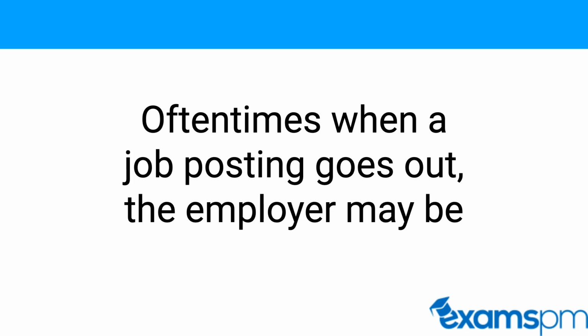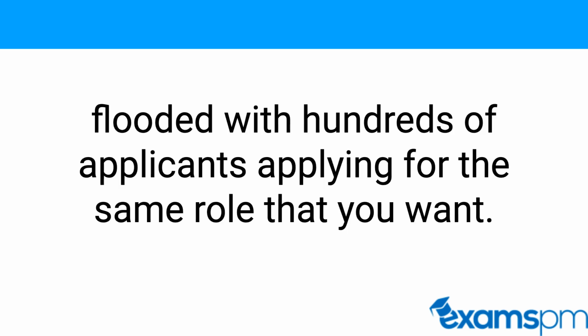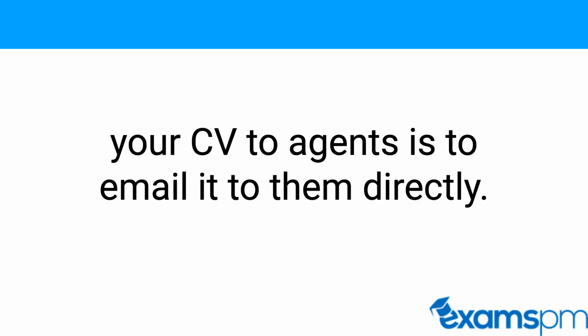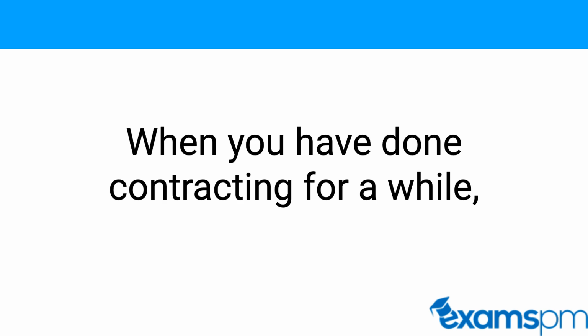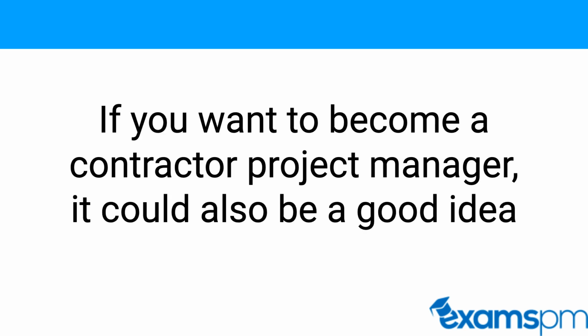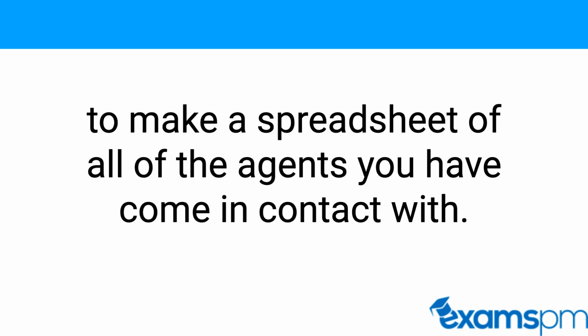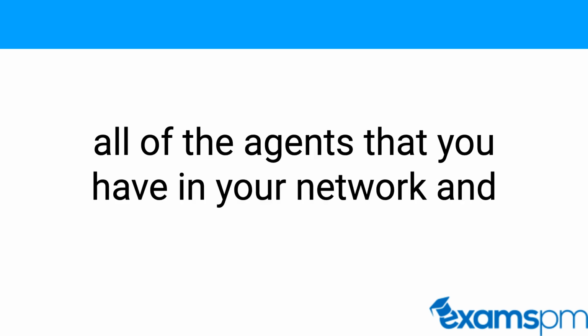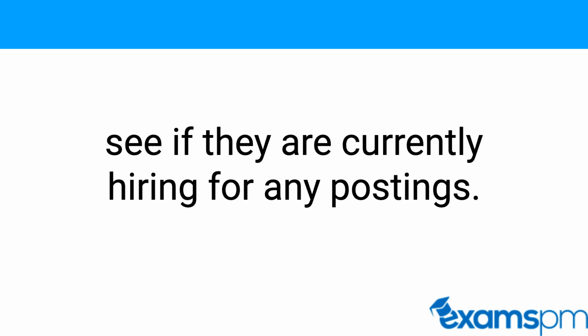Oftentimes, when a job posting goes out, the employer may be flooded with hundreds of applicants applying for the same role that you want. Other than using the company's HR software, the other way to get your CV to agents is to email it to them directly. When you have done contracting for a while, you will know a number of different recruiting agents. If you want to become a contractor project manager, it could also be a good idea to make a spreadsheet of all of the agents you have come in contact with. So whenever you're looking for a new contract, you can email out your new CV to all of the agents that you have in your network and see if they are currently hiring for any postings.